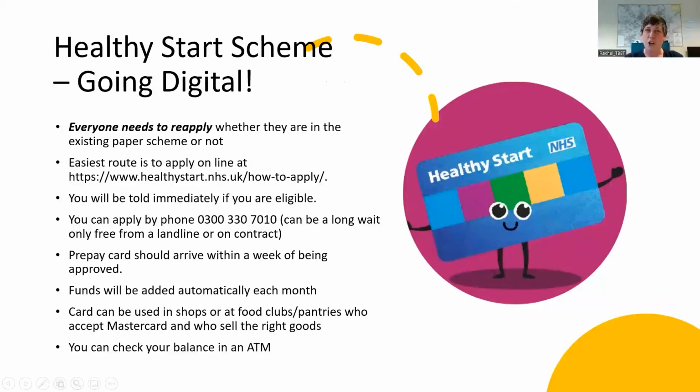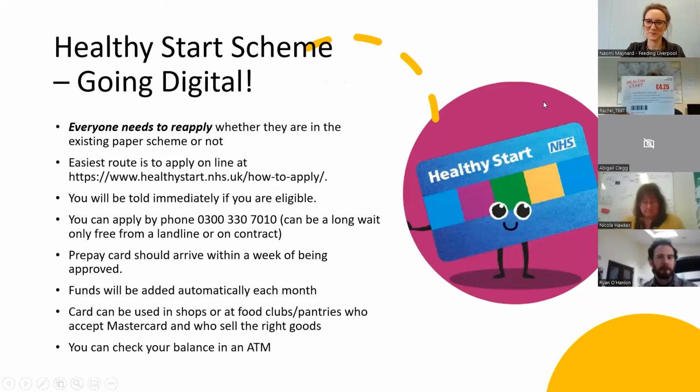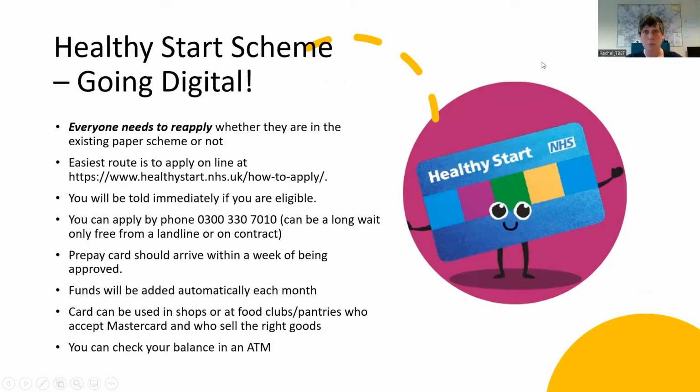So because it's going digital, you used to get these vouchers that I've showed before. The Healthy Start scheme as of this month is now digital, which means that if you are getting paper vouchers, but you want to keep getting the money, you need to reapply. It's not an automatic transfer. The easiest way of applying is via the Healthy Start NHS UK website. You will be told if you're eligible, or you'll be told if you're not.